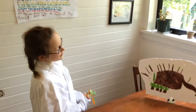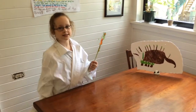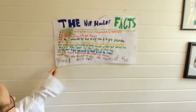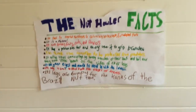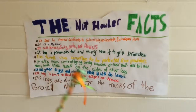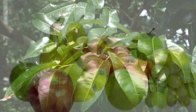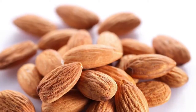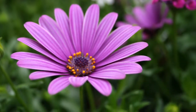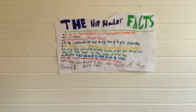I have put the Nut Howler safely in sleep so it won't die, but I can still study the facts about it. As I just said, its name is the Nut Howler. It lives in the tropical rainforest in Colombia, Venezuela, Ecuador, and Peru. It is a mammal. It eats leaves, fruits, nuts, and flowers. It has a prehensile tail and they use it to grip branches.